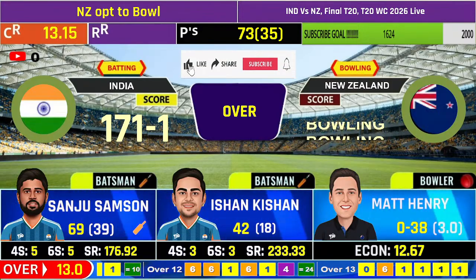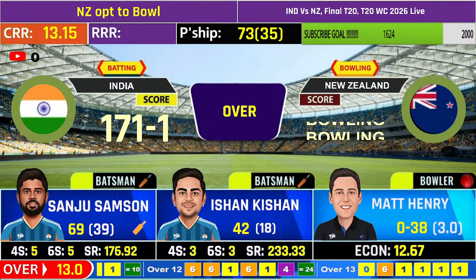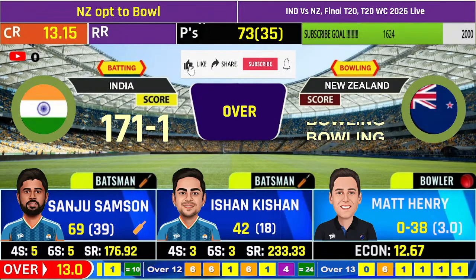India now firmly in control. As a South African, I would say where were the tactical mistakes the other night in the semi-final? They made none. One-handed, straight it goes, doesn't really time it. We haven't said that too many times tonight. It's 171 for 1.